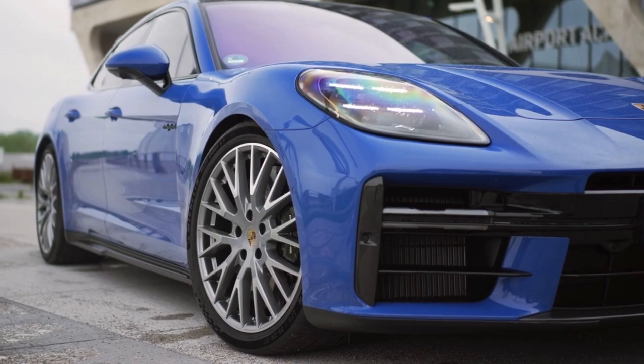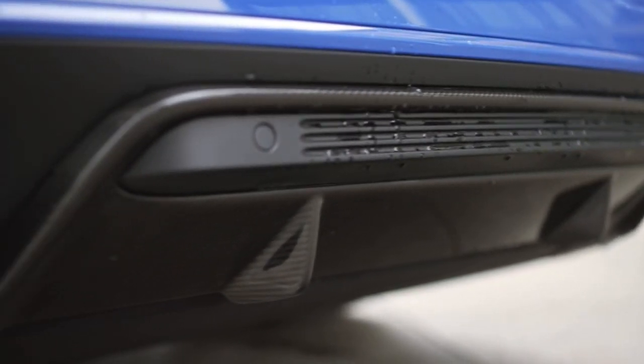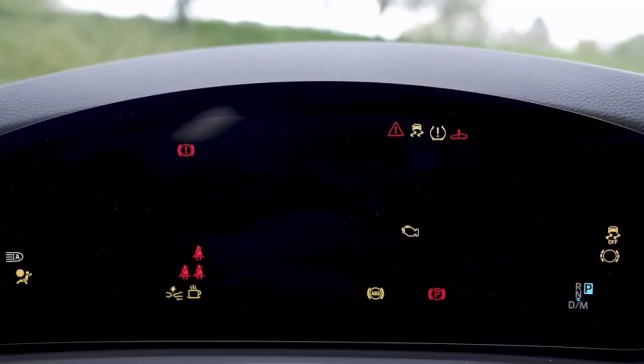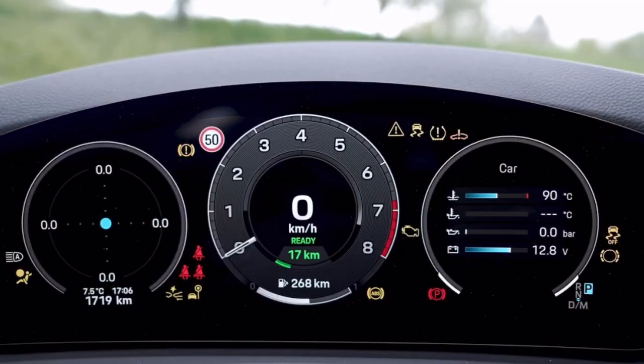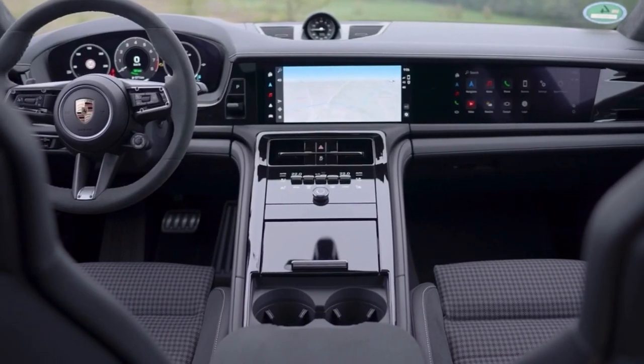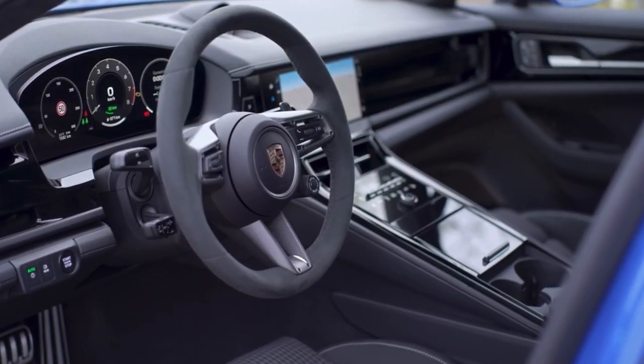The system output of 346 kilowatts or 470 PS and a maximum torque of 650 Nm enable acceleration from 0 to 100 km/h in 4.1 seconds and a top speed of 280 km/h. The purely electric range of the Panamera 4E hybrid increases to 96 km in the WLTP cycle.